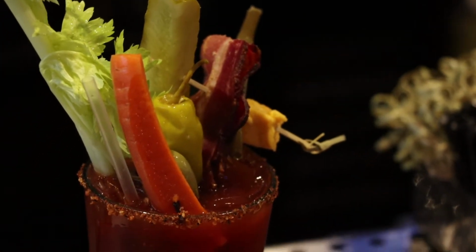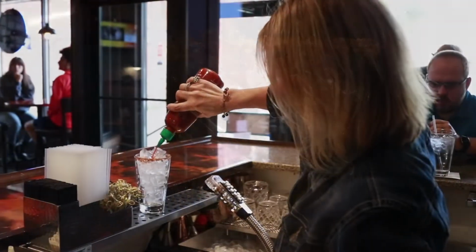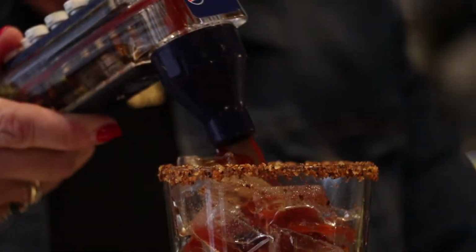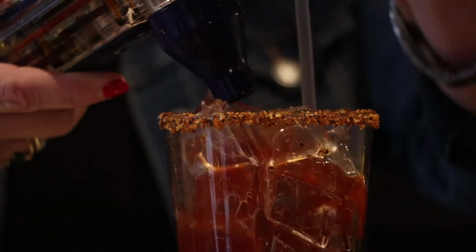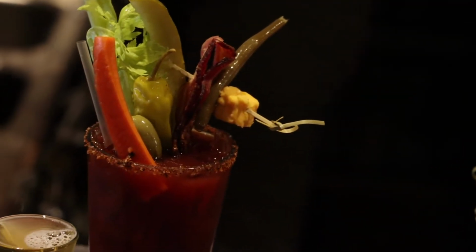Tell you what, this is an excellent Bloody Mary we got here. This is your fully loaded. I don't want to dismantle it quite yet, but you've got a lot on top as far as the loaded. And as far as the flavor of the Bloody Mary, it's got a great spice to it. It's not one of those face-melting spicy Bloody Marys, but it's got a great kick. And mixing with the zip between the Worcestershire sauce and the tomato juice, that's excellent. That's a really good Bloody Mary.